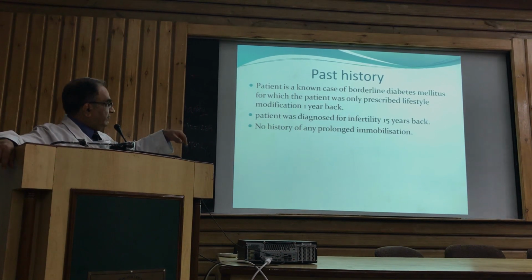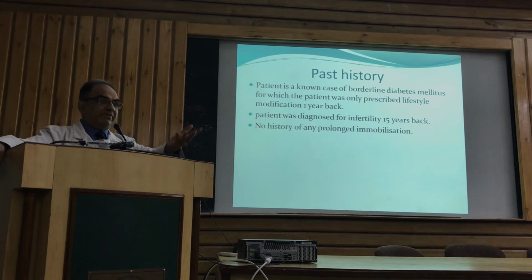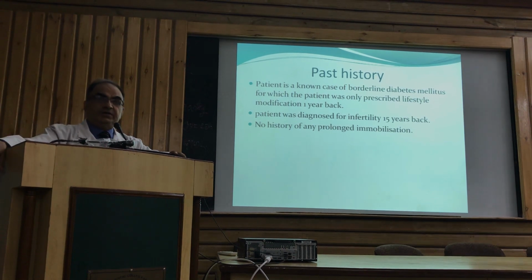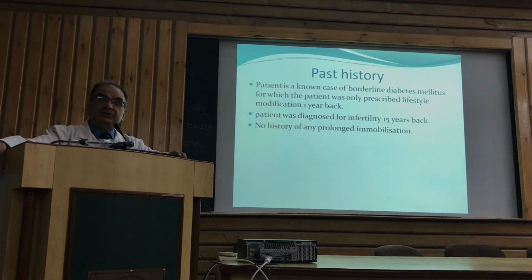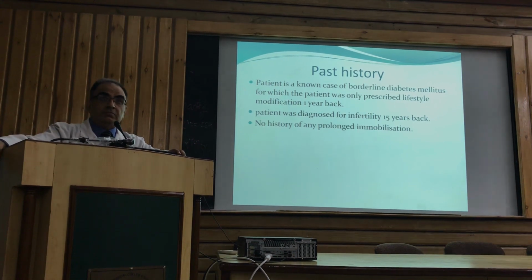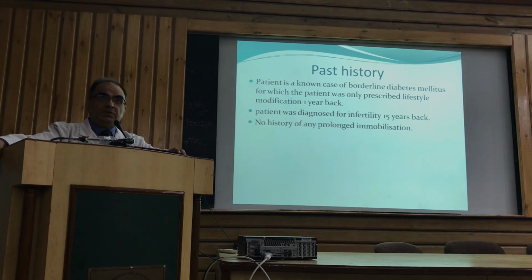Patient was diagnosed with infertility 15 years ago. It is relevant, and in a male it would have been even more relevant. Why? Leriche syndrome. What is that? Aortoiliac junction, there is blockage. So because of that, there is decreased blood supply, paralysis of L1 nerve, and there is ischemia of the whole leg. That's wrong.